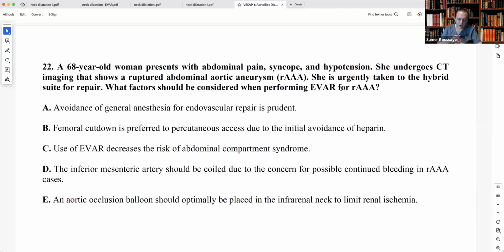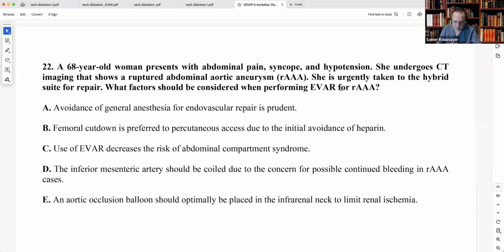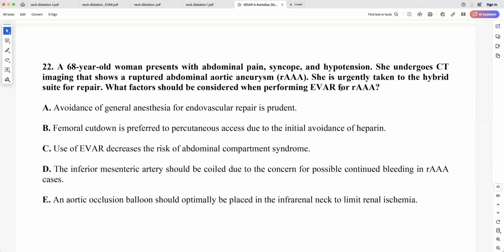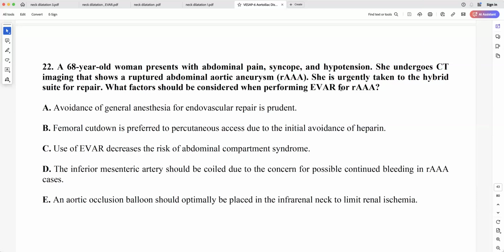And how do we make a diagnosis of compartment syndrome? Bladder pressure, okay, how much? More than 40, with an organ dysfunction. Okay, next one. The inferior mesenteric artery should be coiled due to the concern of possible continued bleeding in the ruptured AAA. That's time consuming, and most type 2s should stop by themselves.